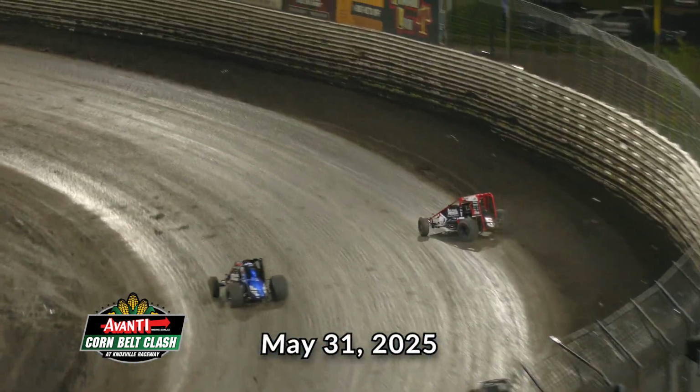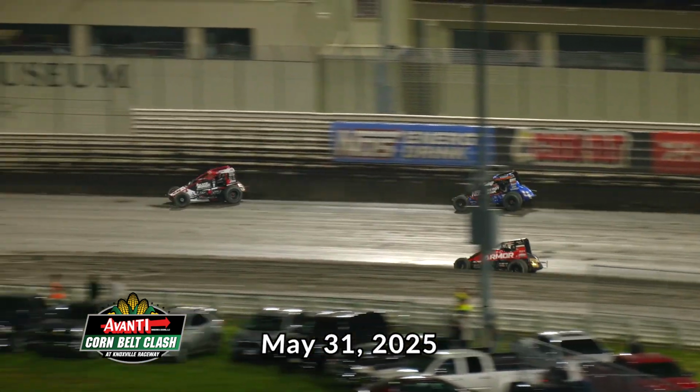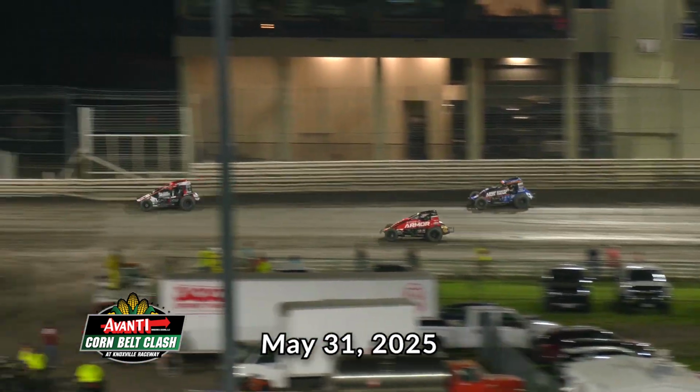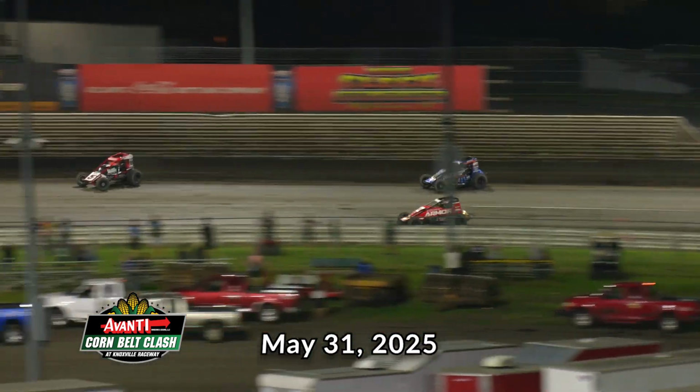Go to the top here on the restart. Justin Grant goes to the middle here, leaves the bottom side open. Kevin Thomas Jr., he is clawing the bottom, trying to get on by. He's going to grab one. Up into second goes the Inferno Armor number 3. Does he have enough to grab the race lead?